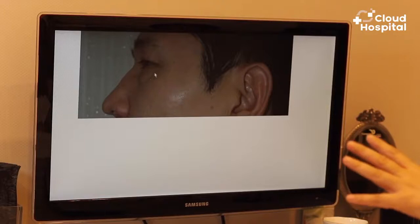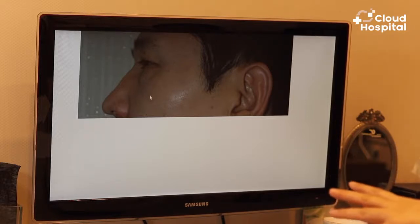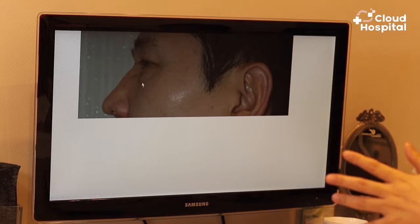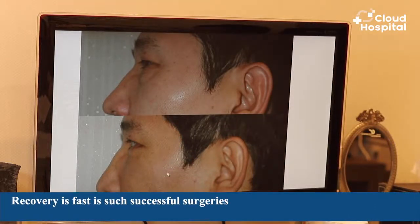If we look at this patient, we remove the lower eye bags, pull the tissue below it upwards for firmness, then blur this area to be smooth and remove some skin here. After all that, just 4 days later, he looks like this. No visible side effects. It has only been 4 days, but we can see that there are no bruises. Recovery is fast with such successful surgeries.